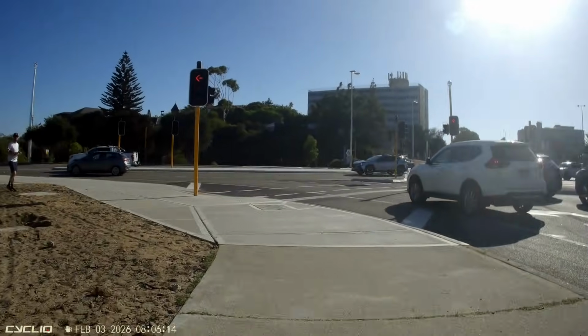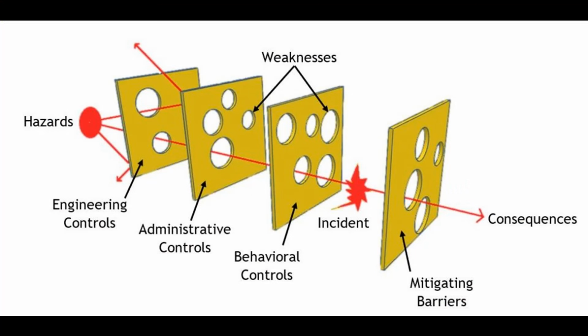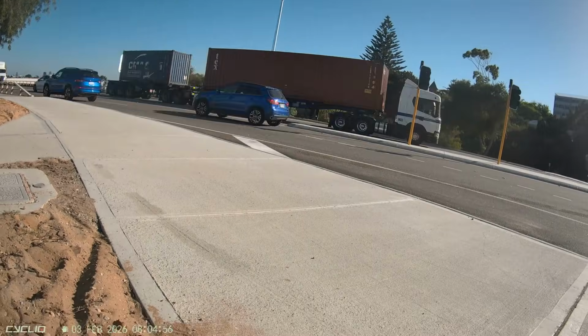Whilst that's great, Main Roads really needs to look into how a safety hazard was created on this corner. How did inadequate clearance for cyclists make it through the design, build and test process? Where are the holes in the Swiss cheese? If this can happen once, it can certainly happen again.